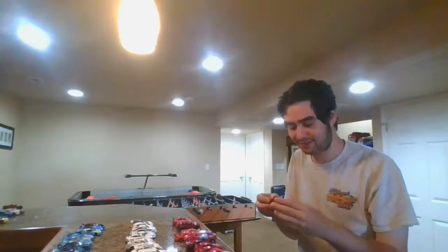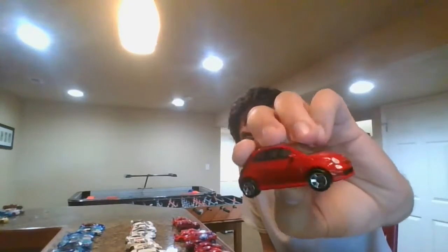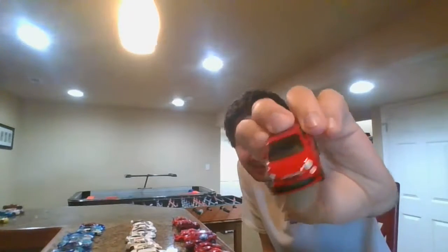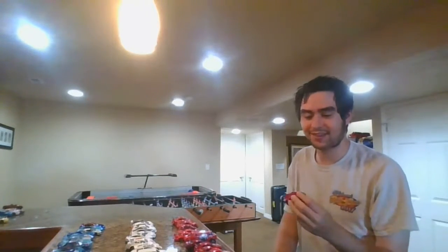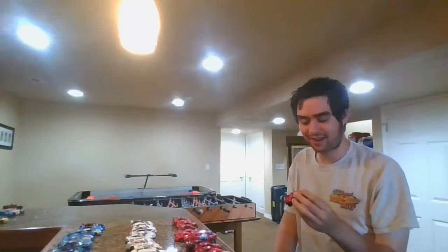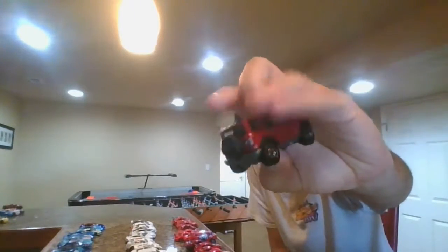Next up is a brand new car from 2021 Matchbox Mix Ford. This is the 2019 Fiat 500 Turbo. This has hidden taillight details. Next up, I almost didn't feel like counting this one just because it was hard to tell, but this is like an interesting red color. It's like a dark red color, almost like a maroon red color. This is the 2021 Ford Bronco from Matchbox Mix 4.